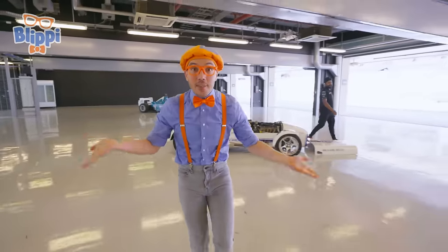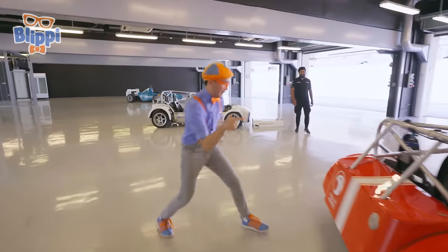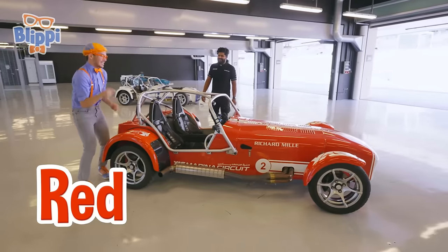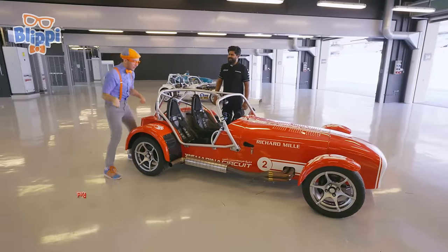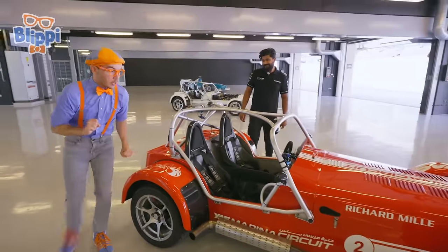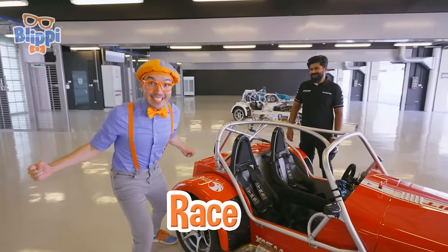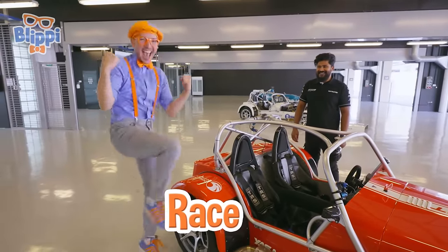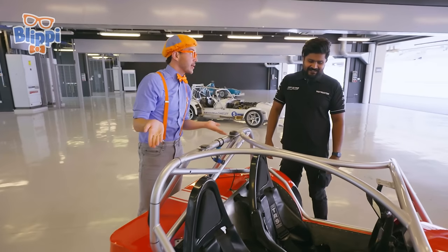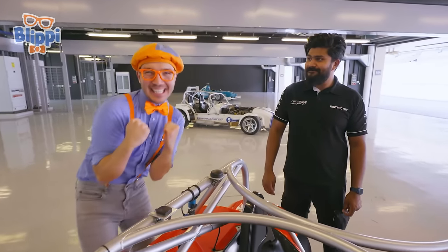Look, it's another Caterham 7. But this one is the color red. Whoa, I think this is my favorite car we've seen so far. Ooh, and I have a really good idea. You think we could race? Yes. Ooh, but is there something else we need to put on before we race? Yeah, let's suit up. Okay, let's suit up.